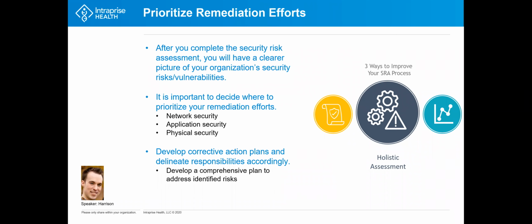Now, after completing your security risk assessment, you will have a clearer picture of your organization's risks and vulnerabilities. But the road to strengthening your organization's security posture does not stop there. The worst thing you can do is complete a security risk assessment, take the results, and put them aside. You may have fulfilled the requirement for performing an assessment, but you do not want to let those identified risks remain unaddressed.